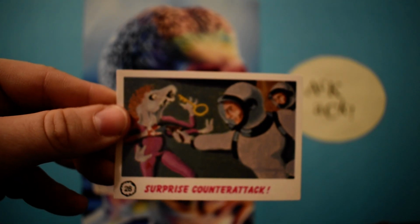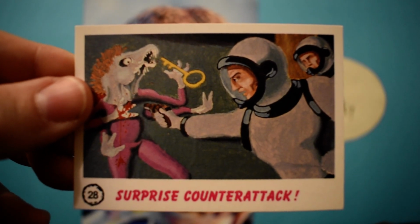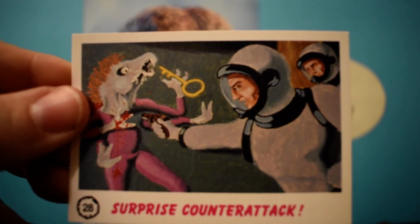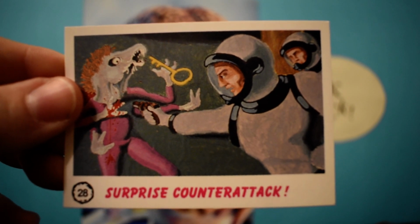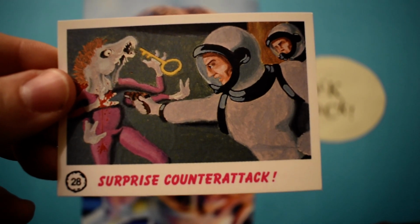Card 28, Surprise Counterattack. So we've tricked the Uranians. When the saucers land, Earthmen pop out and start shooting everybody. Seems that we've controlled at least a few of the saucers and turned the tables. So now we're killing people on Uranus.